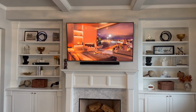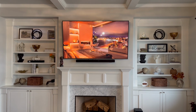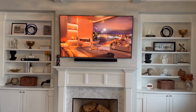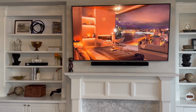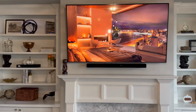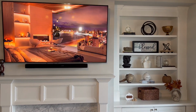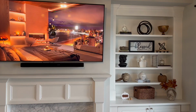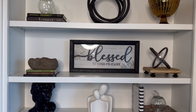This is the final reveal of my built-in bookcase in my living room. I am absolutely amazed and happy with how this space turned out. It is incorporating some of the fall elements. You can see my pumpkins. You can see the different decor pieces that I've incorporated in this space.